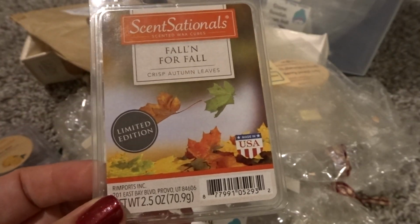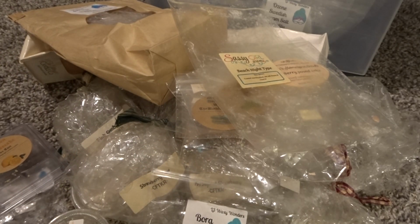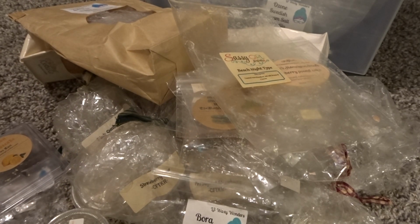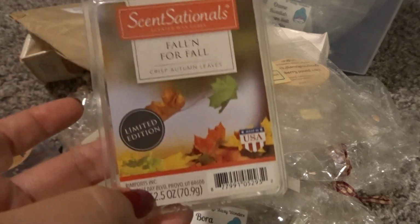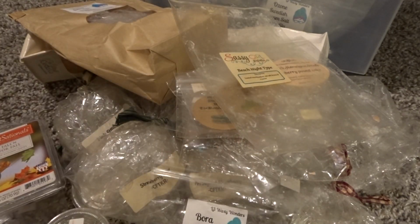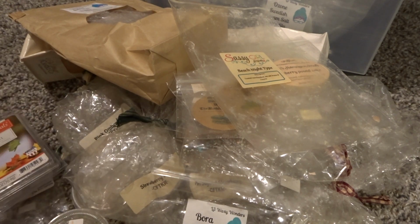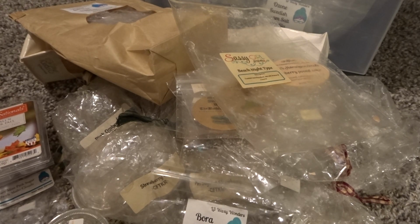From Sensationals, this is Fallen for Fall. I don't know how old this is, but I know I've had it for a while. It's definitely not a new scent. This is one of their scents that is woodsy, outdoorsy, and a little bit masculine. It's a really pretty scent though. And it's strong. It throws really well, but it's one of those scents I have to melt in a secondary room, not the room I'm in, because it is overpowering and strong. So I'd usually put this in the laundry room, and it would throw really, really well. I'd be able to smell it when I go in and out of the laundry room, but it wasn't something I'd have to smell all the time.